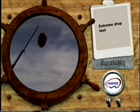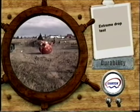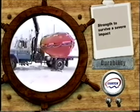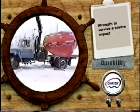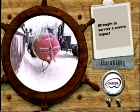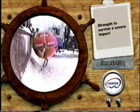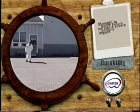Extreme drop test. The Ovatek is dropped on a parking lot to test its breaking point. Strength to survive a severe impact. With 1,200 pounds, 550 kilograms of sand inside, the Ovatek 7 is repeatedly smashed against a steel barge. This simulates an impact that could occur in a severe storm and tests the integrity of the shell joints.